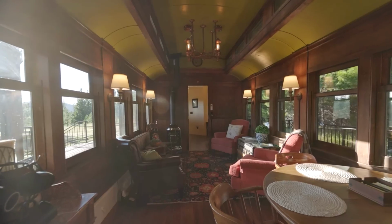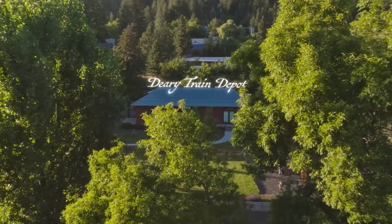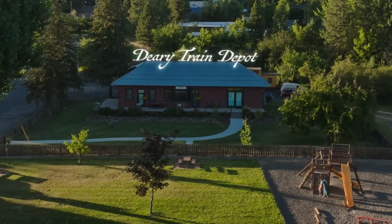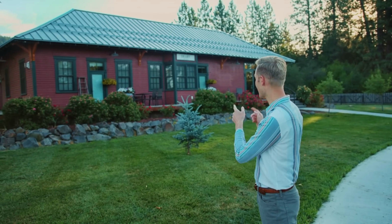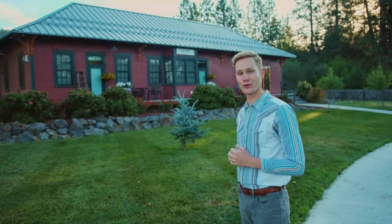The original train depot here in the town of Deary that Car 306 would have stopped at a century ago came up for sale unexpectedly. So of course we had to find a way to buy this one, fully restore it as well, and found a caboose somewhere else, which you'll see in a minute. Let's go check out the train depot. You're gonna meet my little brother David, who's helping with some of the current improvements. Let's go.